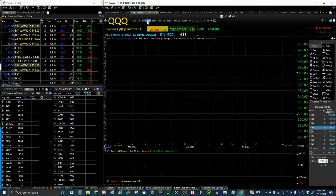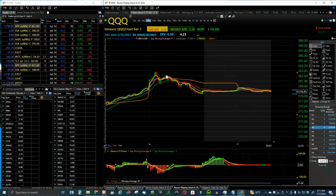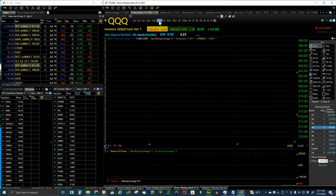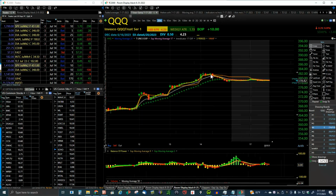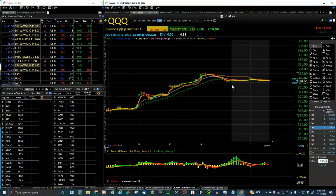And let's look at it on the 10-minute chart. And we've got a lower high and a lower low, a lower high and a lower low. On the 30-minute chart, it's just simply a pullback. So we get 10-minute trends pulling back in the QQQ and the SPY. But on the 30-minute, it's just a pullback at this time.